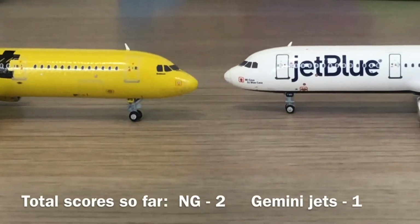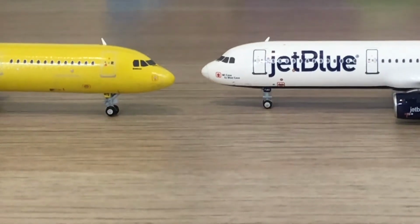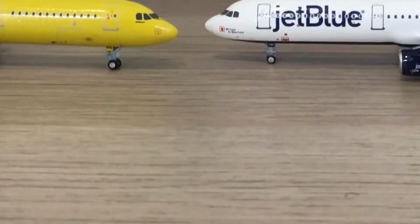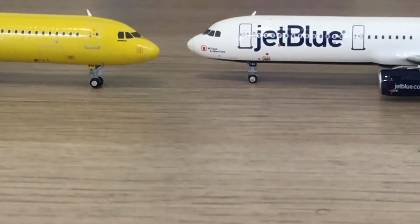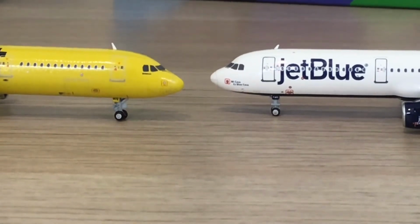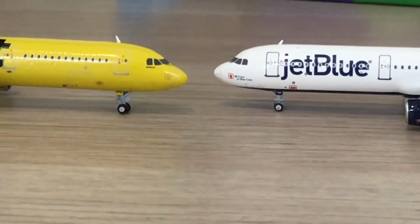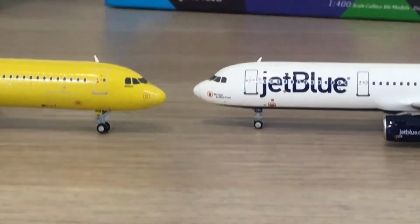Now the front landing gear here, that's very interesting, because I just noticed the NG Models front landing gear, or the tires, are so much smaller than Gemini Jets tires, and I believe that Gemini Jets tires are more realistic for the Airbus A321, so I'm going to give Gemini Jets a point on that, which puts them up to 2-all.